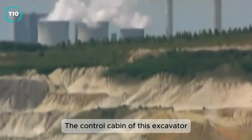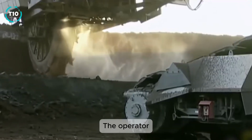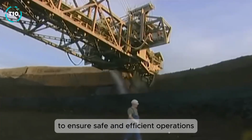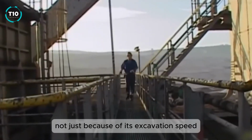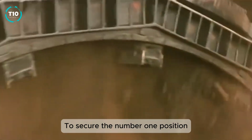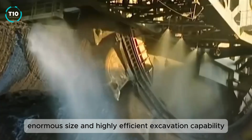The control cabin of this excavator is also equipped with advanced control systems and monitoring devices. The operator can monitor and adjust excavation parameters in real time to ensure safe and efficient operations. Of course, Bagger 293 is called the world's largest excavator, not just because of its excavation speed. Excelling in one aspect can only maintain short-term novelty. To secure the #1 position, it relies on balanced overall development, earning the title Hexagonal Warrior due to its enormous size and highly efficient excavation capability.